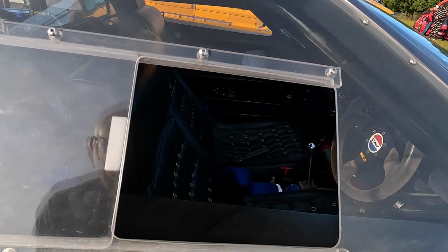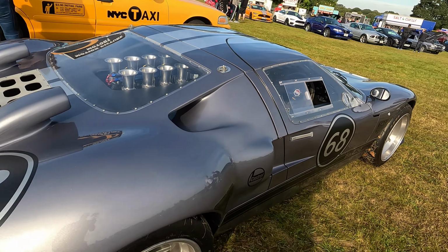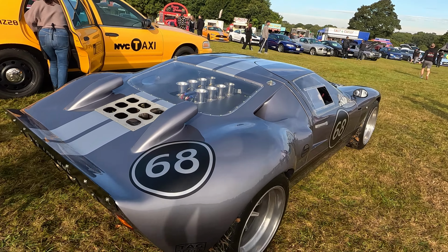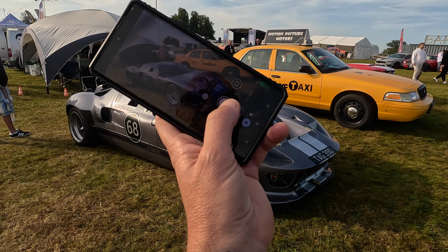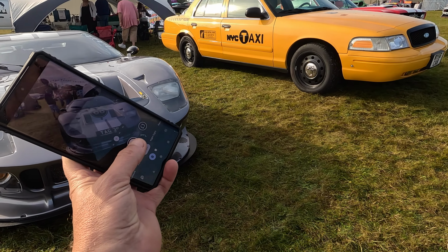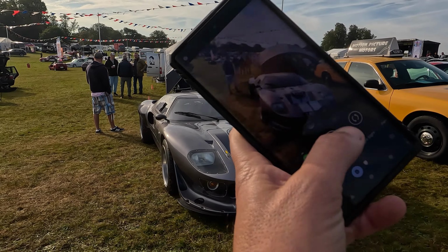Oh, Jesus, the cabin. You're proper in there when you're in there, aren't you? It is lovely. Look at it. Check out the trumpets in the back window. Oh, what a car. That deserves a picture. I don't take many pictures, you know, but you know something? I'm going to take a few pictures of this car because it's just absolutely gorgeous. I love it. Right. Okay, what else are we going to see?